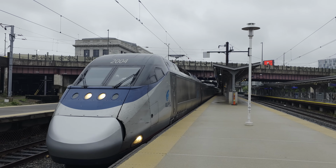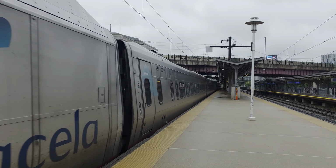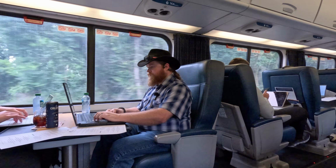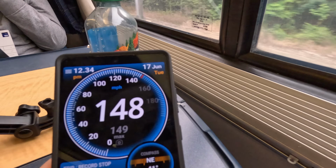The Amtrak Acelas are being replaced. The new Avelia Liberty train sets are just around the corner. Literally. So I decided to take one last ride in first class on these amazing trains while they are still the fastest passenger train in North America.